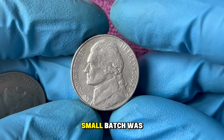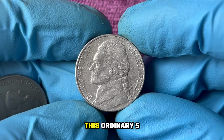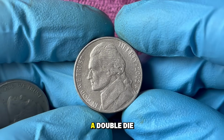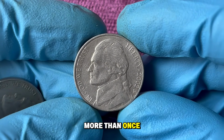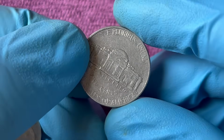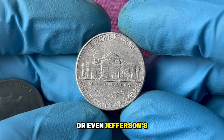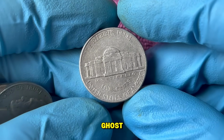However, a very small batch was struck with a rare and dramatic minting error, an error so unique that it turned this ordinary 5-cent coin into a millionaire's dream. This nickel has a doubled die strike, a minor imperfection caused by the die striking the coin more than once at slightly different angles. This results in a ghostly doubling effect on the lettering, numbers, or even Jefferson's profile. Poor Jefferson, he looks like he just saw a ghost.